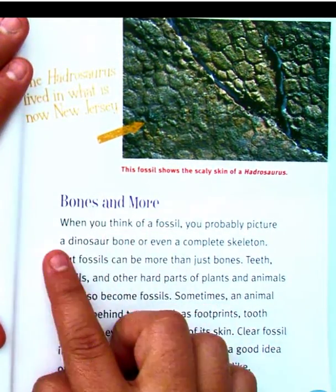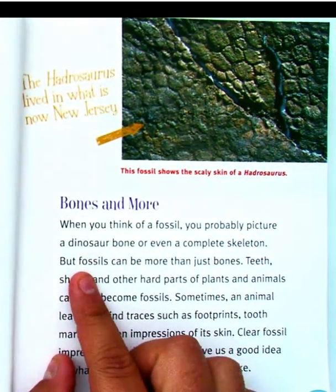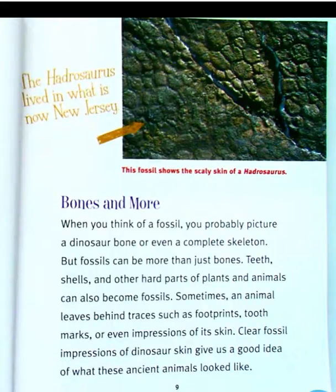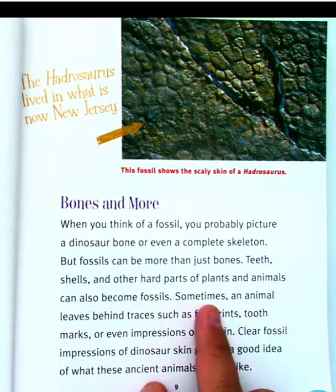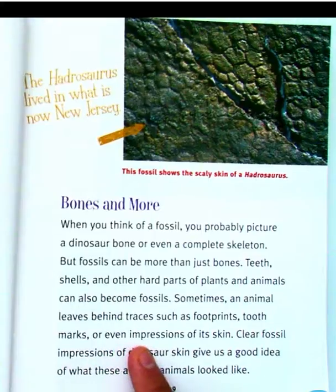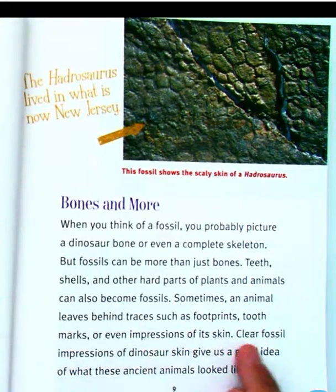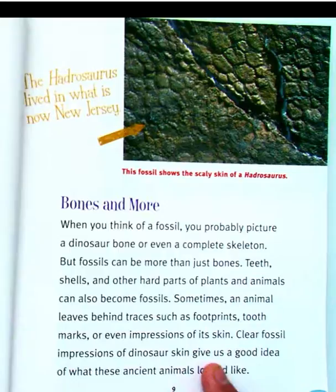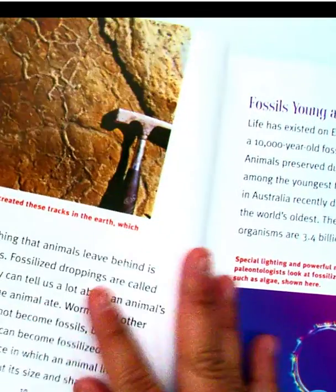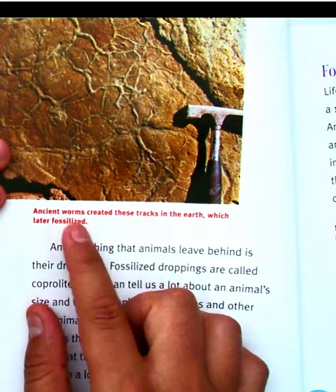Bones and more. When you think of a fossil, you probably picture a dinosaur bone or even a complete skeleton. But fossils can be more than just bones. Teeth, shells, and other hard parts of plants and animals can also become fossils. Sometimes an animal leaves behind traces such as footprints, tooth marks, or even an impression of its skin. Clear fossil impressions of dinosaur skin give us a good idea of what these ancient animals looked like. Ancient worms created these tracks in the earth, which later fossilized.